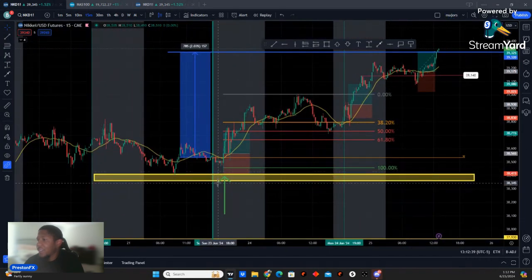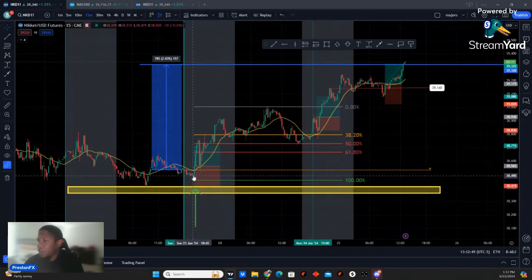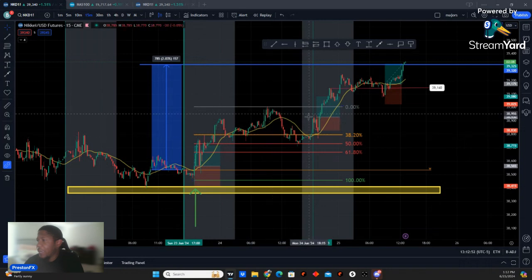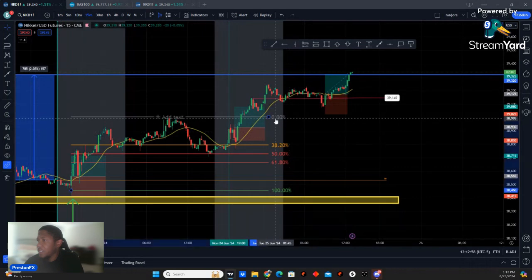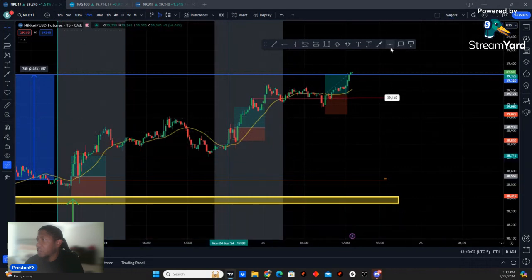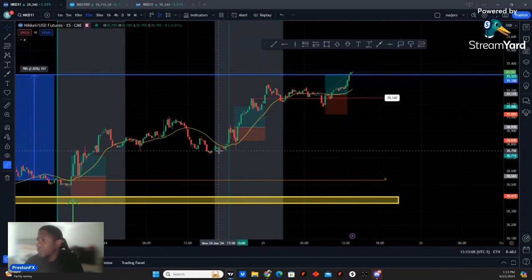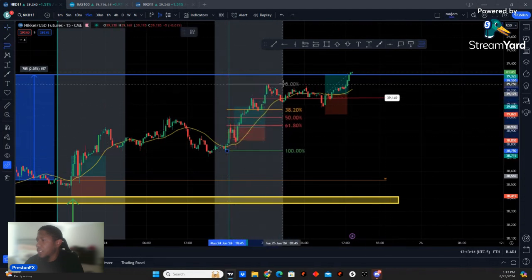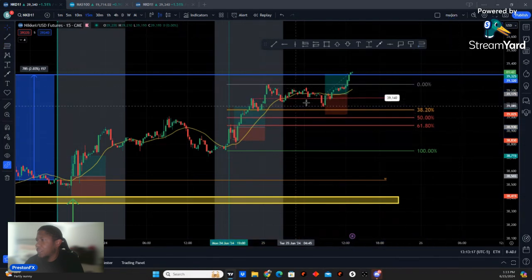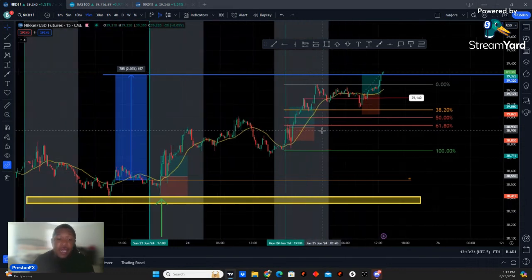Boom. All right, support right here, and then it retraced off support, bounced off support. Boom, got in, and I came and made my fib. Bounced off the 38.20, jumped in again and again. Let me get rid of this. All right, look at that. Even if we do it, trading the New York session, lows, highs, and what happened? Bounced off the 38.20, back in, and it broke last week's high.